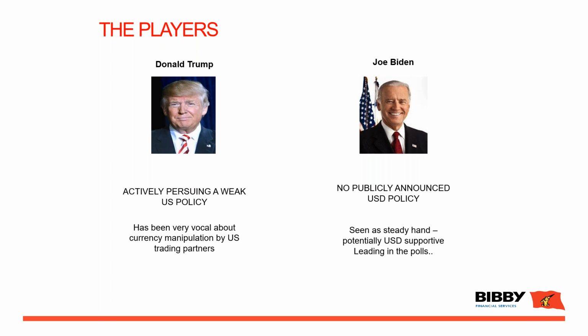One of the main aspects of Donald Trump's Make America Great Again policy was to bring industrial production and manufacturing back to the States. In order to make that appealing, in order to open up export markets for the States, he wanted a weak dollar. So he actively pursued a weak dollar policy. It's unusual for a US presidential policy to actually target the dollar.